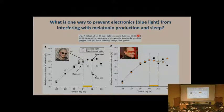Yeah, absolutely. Okay, so there are two lines in every one of these graphs, right? And so one is a baseline where they're not exposing them to any sort of electronics. And so you can see that if you're just wearing sunglasses, you see a drop in melatonin levels, so your sleep is more interrupted when you give light to these individuals. And then if you're wearing these orange glasses, you don't see a drop in melatonin with light. Okay?